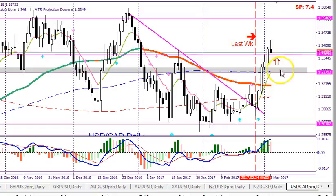But price may come down all the way down to this area, which could be another great area for a buy trade. And what else do I have to say about this?